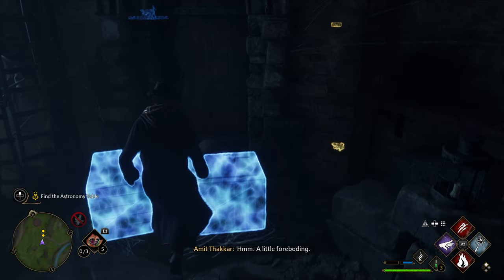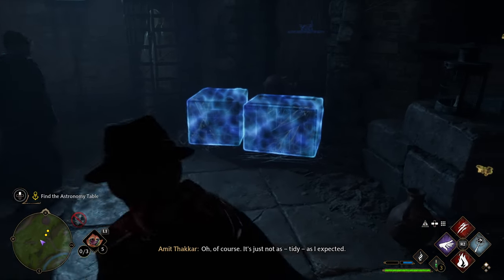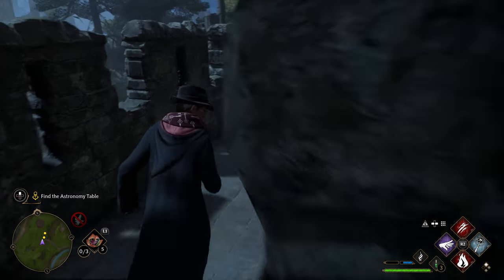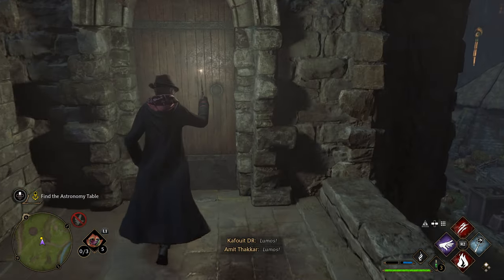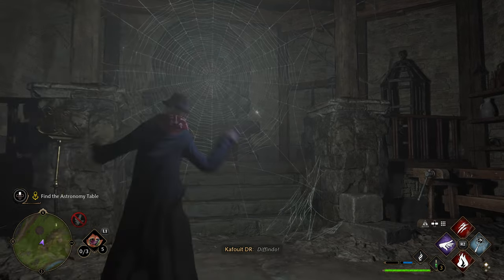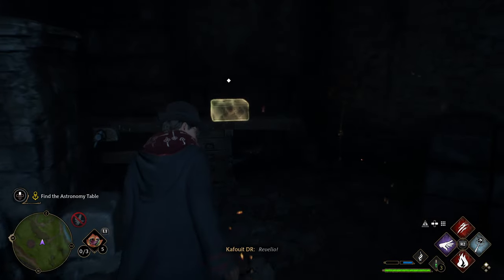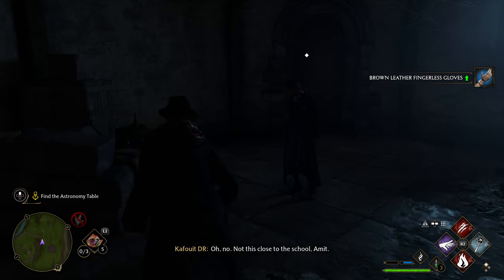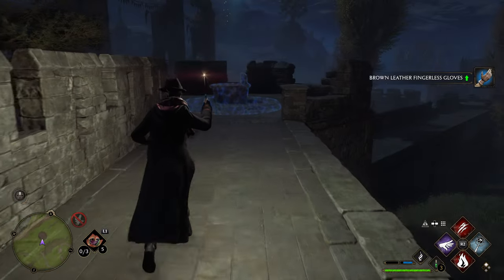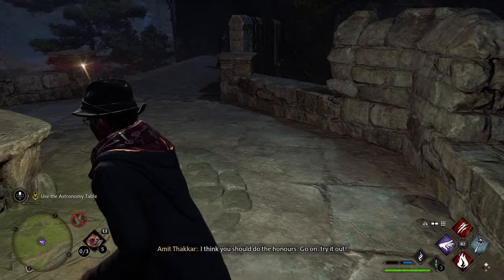Revelio. A little foreboding. A few cobwebs and some dust. Nothing to be concerned about. Oh, of course. Also, it's just not as tight as I expected. Lumos. Lumos! Defender! Incendio! More cobwebs. You don't think any spiders might be lurking about? Oh no, not this close to school, Amit. Lumos! Look, there's a table! I think you should do the honors. Go on. Try it out.